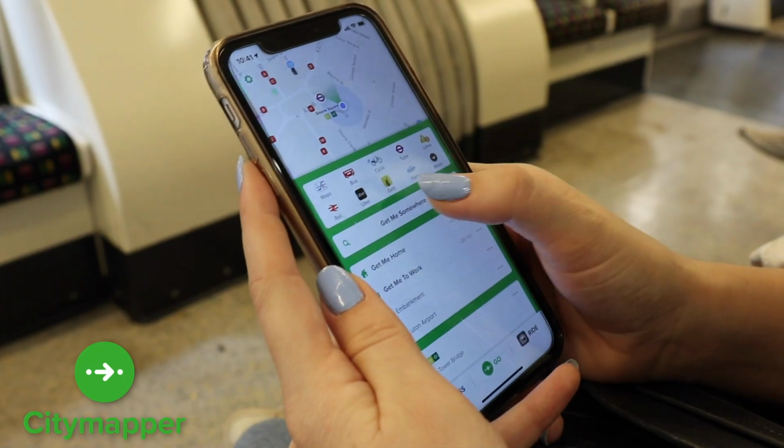Getting around London might seem a little overwhelming at first, but actually navigating the city is way easier than you think, and we're here to show you how to do it. First up, how to know the way. CityMapper is every Londoner's best friend.